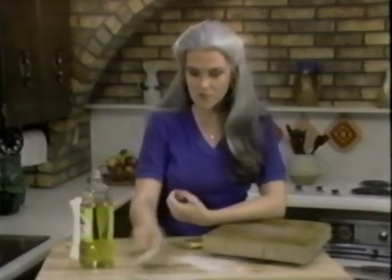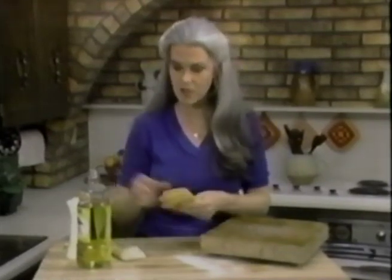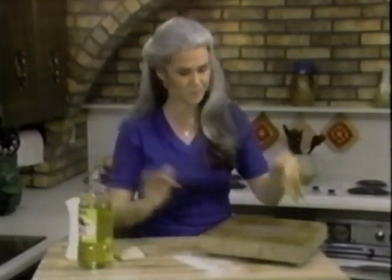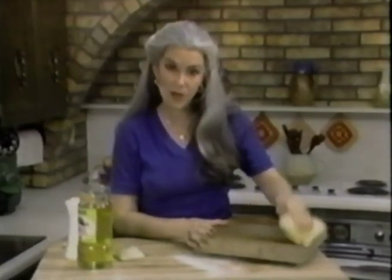Now, after you've done this and cleaned it, you must remember to always keep them oiled. Now, it's very simple to use a little bit of vegetable oil on a paper towel, just a dash, not a whole lot, and rub with the grain of the wood, and you can see how quickly it's absorbed. So if you take care of the butcher blocks, they'll last you a long time.